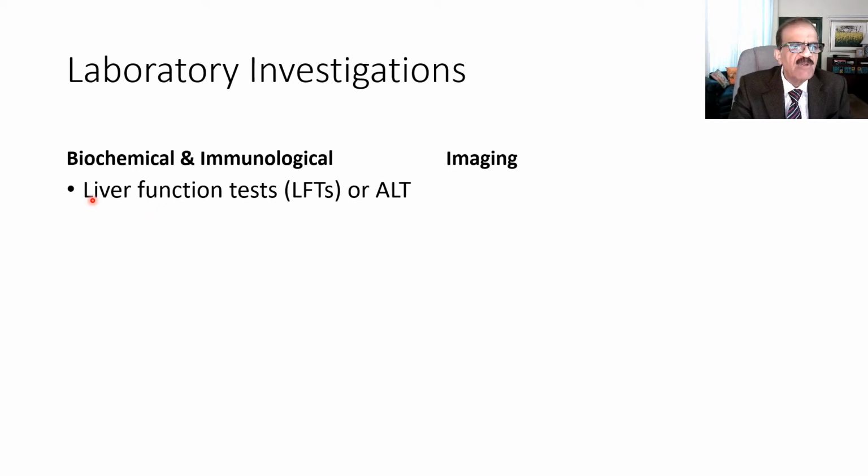It is best to have a complete panel of liver function tests, but just ALT may be sufficient because the decision is mostly made on ALT, whether or not this patient needs to be treated. I think ALT may be sufficient, but perhaps it is better to have a complete liver function test to know about the proteins and other things.